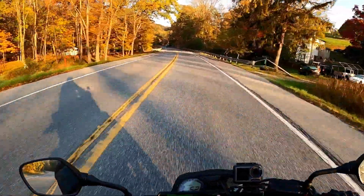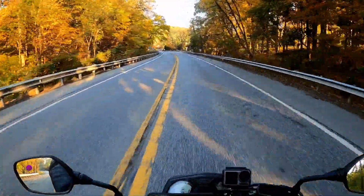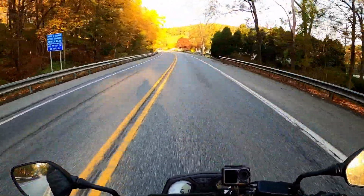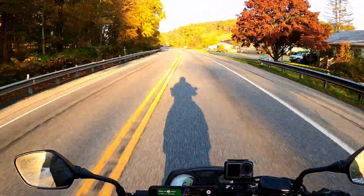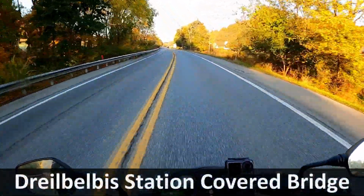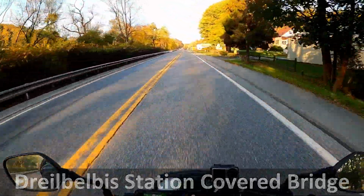So it is a frosty Sunday morning. I am on my way to the Kutz Mill Bridge in Kutztown. Now, I was going to go to a different covered bridge this morning. I'm not entirely sure how to pronounce it. Dribbles, or Dribbles, or Dribbles. I'll put it on the screen so you can read it, and I'm sure someone can explain to me how to phonetically sound it out.